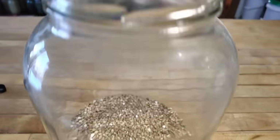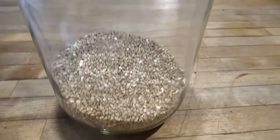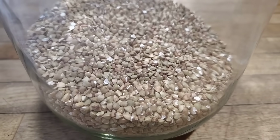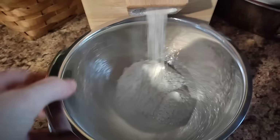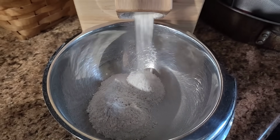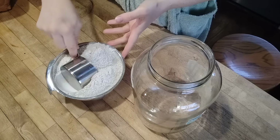Now we're going to make a breakfast here. I was craving something sweet this morning, and I can't have grains like wheat and things like that, but I can have buckwheat. So I had this roasted buckwheat in the pantry, and I decided to run it through my grain mill to make a buckwheat flour. It saves you a ton of money if you have a grain mill. If I bought buckwheat flour in the store, it would be so expensive compared to grinding it myself.